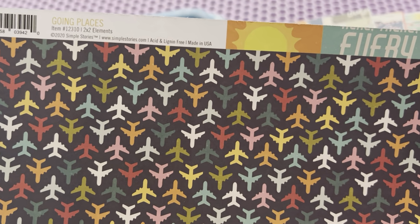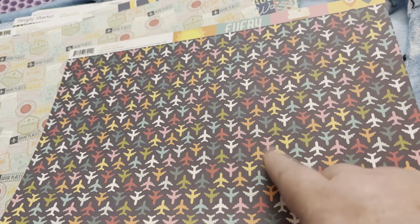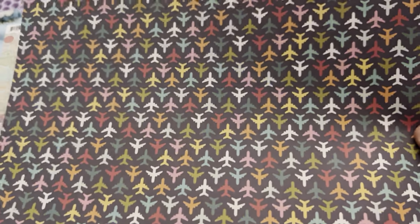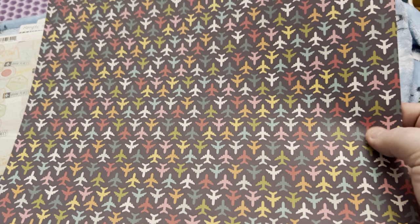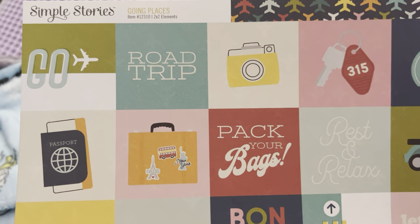Okay, this is Going Places paper, 2x2 elements. This reminds me of Atari. Is that how you say it? I should know. I've had one in my life. You know, like an Atari game, like Combat or Mortal Kombat or whatever the heck it's called. And then, am I dating myself?